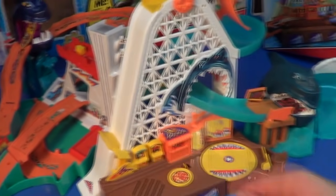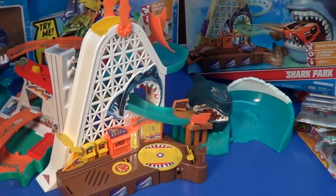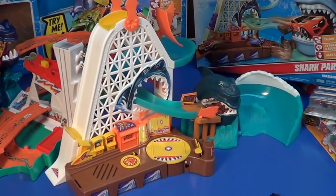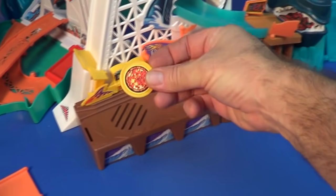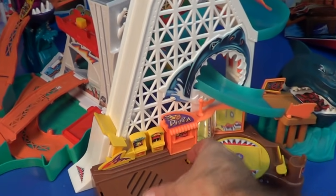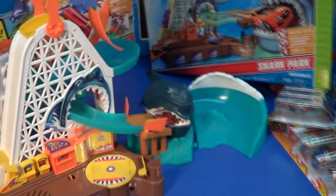So, it's a lot sturdier. It's rather solid. And it just has a few pieces. The only thing is that it does have this pizza piece. And it does get lost. Everybody loses that pizza piece. Hey, look, he tried to eat it. Size comparison between the two.